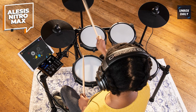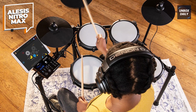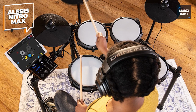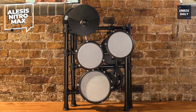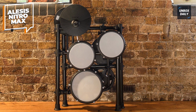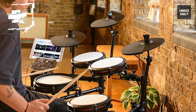Nitro Max includes 16 user-generated kits, 32 ready-to-play classic and contemporary kits from the well-known BFD drum sample library, and 400 drum, cymbal, and percussion sounds. It also includes 60 play-along tracks, a metronome, a sequencer, and a performance recorder.